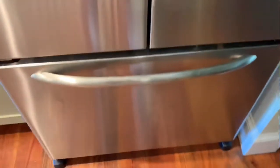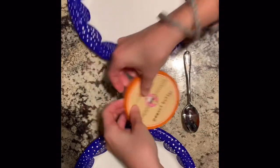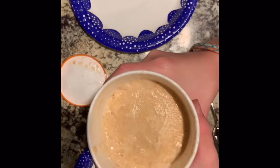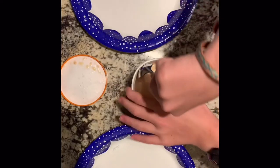Now we're just gonna wait 5 hours. So this has been about 10 hours. And I'm gonna take the ice cream out and give it to the dogs. So I've got the ice cream out after about 10 hours in the freezer. And it looks like this. It's kind of like oatmeal-y, but I've got my warm spoon.